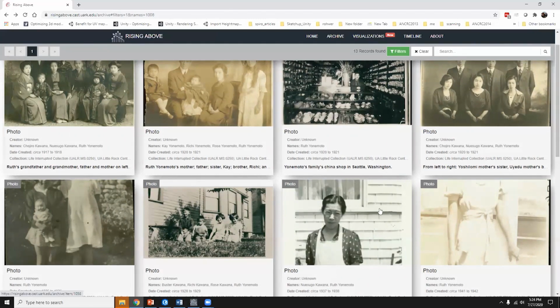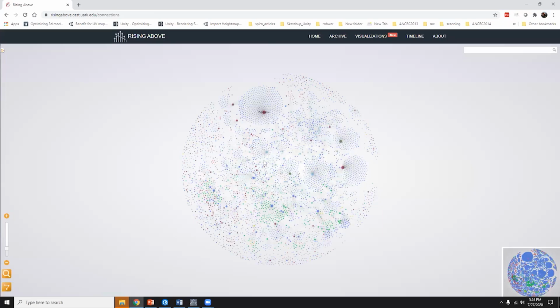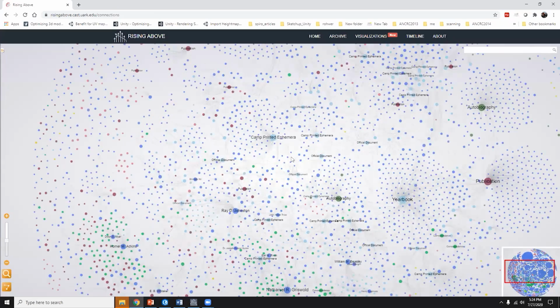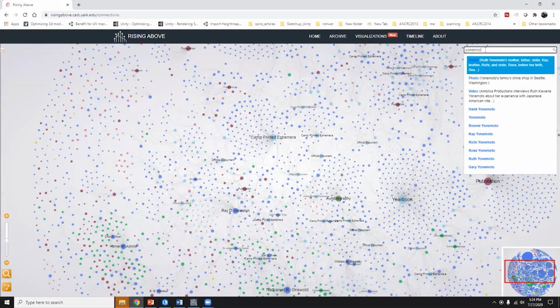Another interesting way that we can explore all of the names associated with the archive is through the connections graph. You can access the connections graph by going to the visualization tab. The first thing that you see is just a blob of dots, which doesn't make a whole lot of sense when you first look at it. There are different ways to explore, but one of the primary methods that I recommend is by searching either by the name of an individual or a topic of interest.